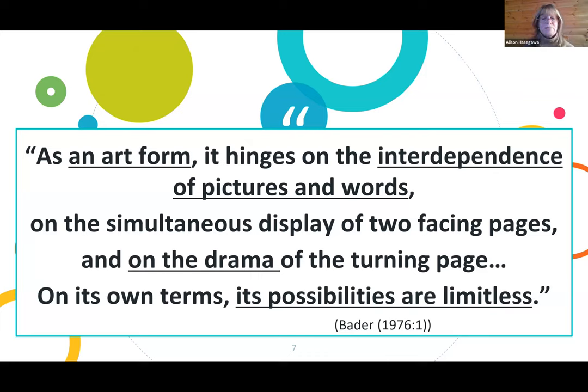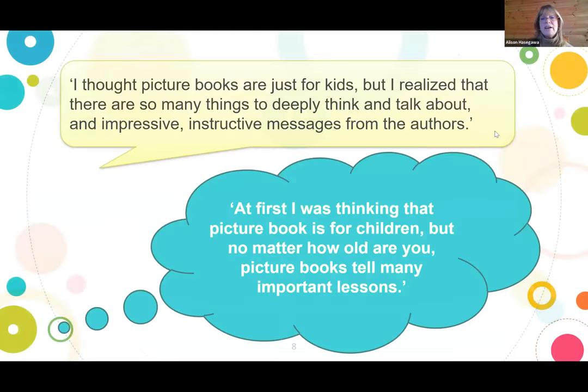There are two pages, and there's a certain amount of drama as we turn the page and the story goes on, and we start thinking about what's going to happen. And the last part of this quotation, the possibilities are limitless, is something that's really wonderful to think about, because each teacher could use a picture book in a completely different way. So it really challenges us and our creativity in how we use them.